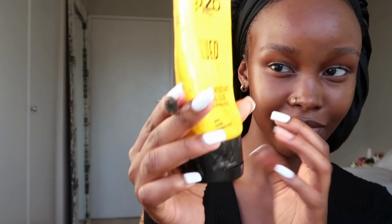I'm so happy. This Got2b Glued, it's even a quality finish. I've had this for so long, guys. It lasts. I use it for edges, I use it for my eyebrows, I use it for everything. So I basically brush up my eyebrows using a spoolie and this Got2b Glued. I brush them not up, sort of sideways, you know.